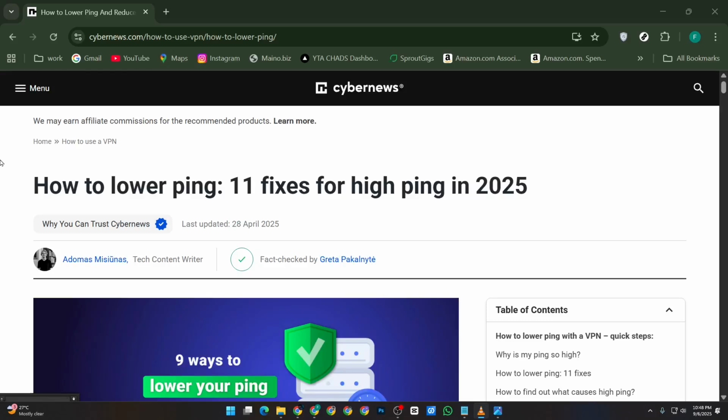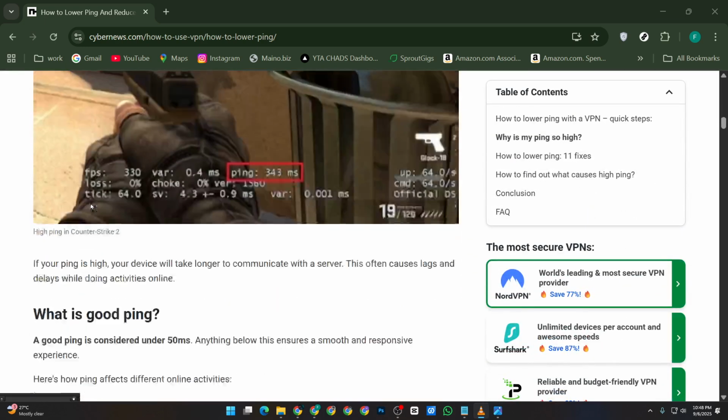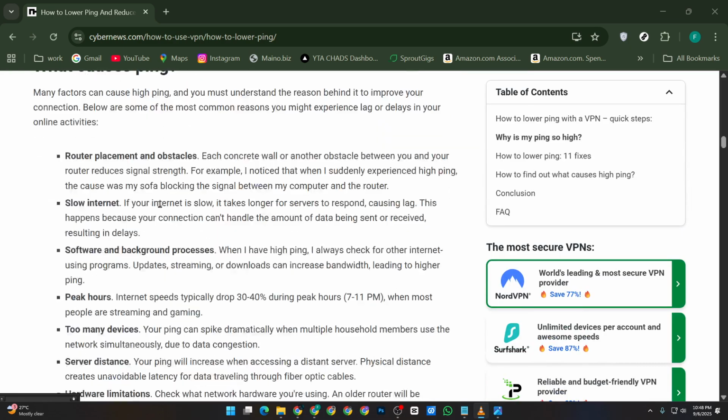Lag ruining your matches? In 2025, a VPN can actually help you get lower ping in games. Here's how it works. Step 1, choose a fast VPN. Speed matters, so go for a provider with lots of servers and solid performance.